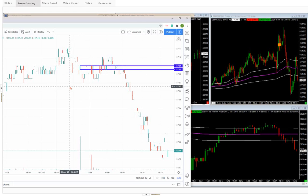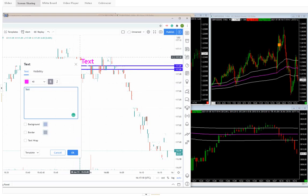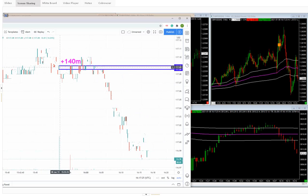So obviously somebody's done the trade at that point. They've done the bit of business there. But there was $140 million of trade taking place there. Now obviously the initial market maker reaction to that was bearish. See how it drops initially?